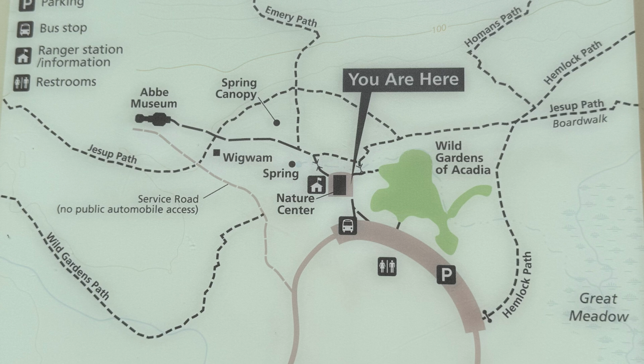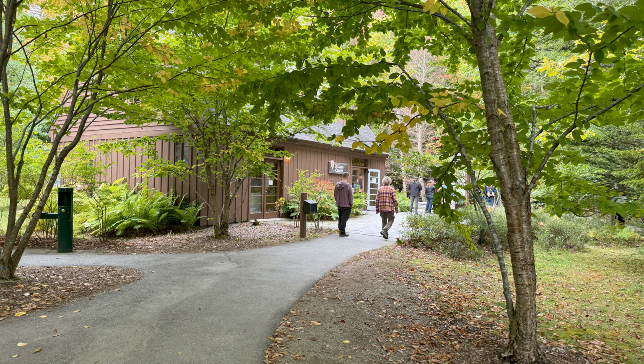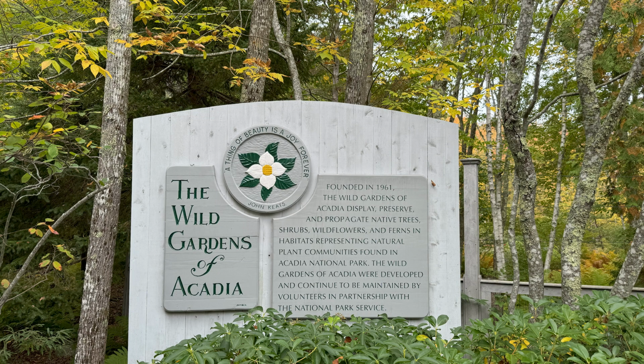So the Wild Gardens of Acadia is a great stop in the northeast quadrant of the Park Loop Road. I highly recommend exploring it before doing much of your hiking excursions, because it really helps you get a sense of the native flora and habitats within the park. It's located at the trailheads for the Sieur de Monts Spring and the Nature Center there, and also trailheads to the Great Meadow. These gardens are dedicated to displaying, preserving, and propagating the native flora of Acadia National Park, and it really has a long history dating back to the early 1900s.